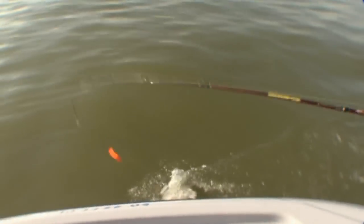Wake up, Chuck. What's going on? Time to move. That's a monster trout right there. I knew Captain Eddie would find him. Yeah. Woo! Oh, yours is bigger than mine, Cap.